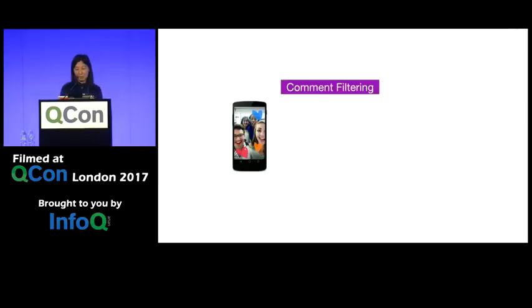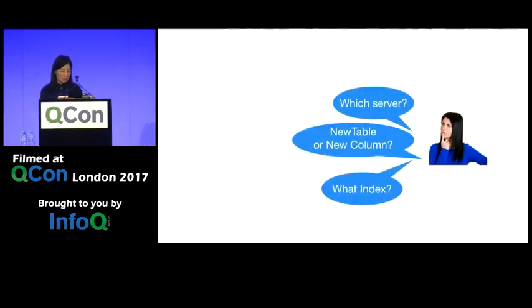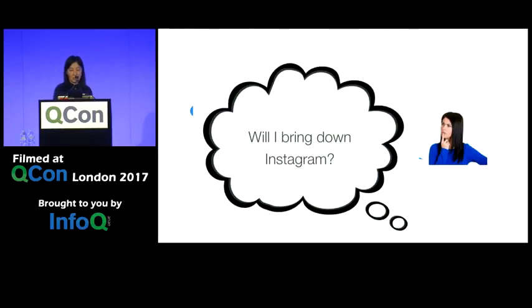But we're shipping features rapidly. And each of these features would require some data to be stored somewhere, right? So when a product engineer starts to work on a feature, here are the questions that she needs to answer. As you can see, this is a pretty heavy process that each small feature has to go through. And we don't give people a lot of ramp-up time, like we said.